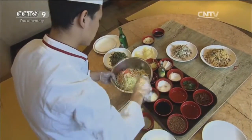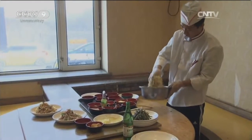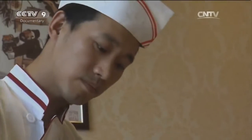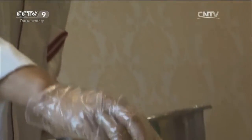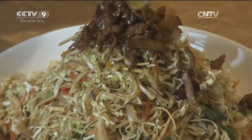In the cold climate of northern China, the local people love to drink. Nothing produces a sensation of warmth faster than a mouthful of burning liquor. Cold salads naturally taste better than warm or spicy food at this time.